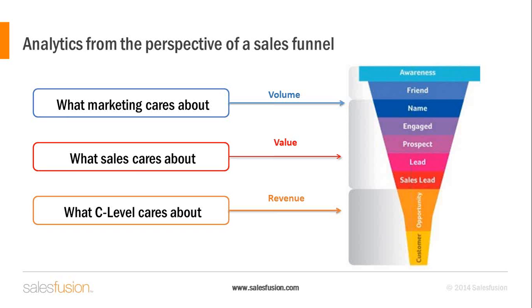Now, who cares about what in this overall funnel? Marketing cares about volume. Marketing wants to get as many people as they possibly can to read their stuff, download their stuff, engage with their stuff, and ultimately wind up on the homepage of the website. That's what marketing cares about.